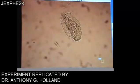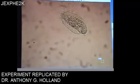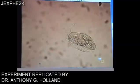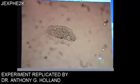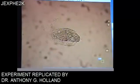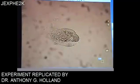A morphological transformation, that's why it's moving. It's transforming in real time. Very good. Just straighten the center of the picture a little bit for you. Morphological transformation of the protozoa Paramecium caudatum. July 23, 2008. Caused by exposure to a Rife bear plasma device.